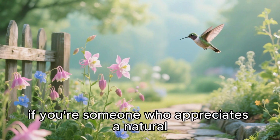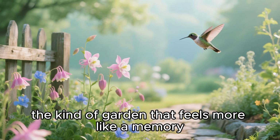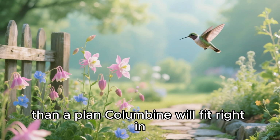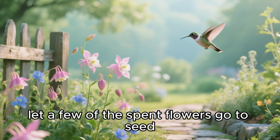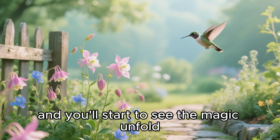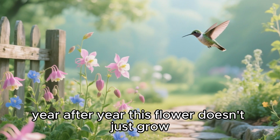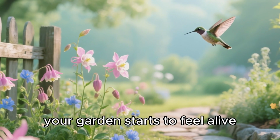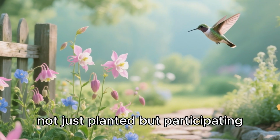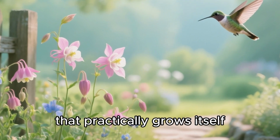space. If you're someone who appreciates a natural, slightly wild look, the kind of garden that feels more like a memory than a plan, Columbine will fit right in. Let a few of the spent flowers go to seed, and you'll start to see the magic unfold. Year after year, this flower doesn't just grow, it remembers, and with it, your garden starts to feel alive, not just planted, but participating. Ready to meet the next flower that practically grows itself?